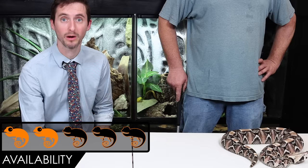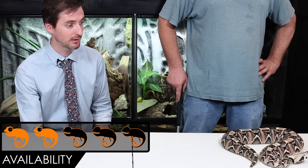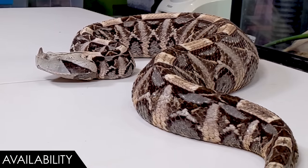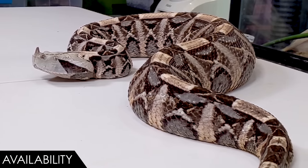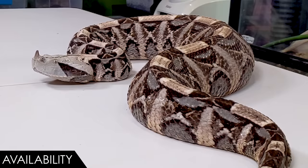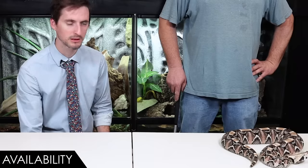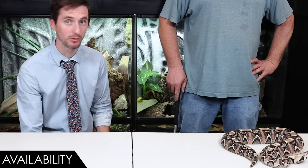When it comes to availability, we give the Gaboon viper a score of 2 out of 5. The reality is, though, these are actually fairly easy to get. They're not quite as available as rattlesnakes, but there are a lot of people that breed them, and really not that many people that are right for them. So there's usually quite a few available. If you look online, you can find a Gaboon viper. Most expos that sell venomous reptiles are going to have Gaboon vipers.